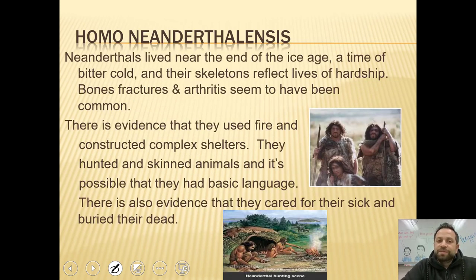So Neanderthals lived near the end of the Ice Age, a time where it was really cold. And when you look at their remains, their skeletons, it definitely reflects a time of hardship. Their bones show fractures and arthritis, and those things are pretty common when you find their bones. There's also evidence that they used fire, and that they were building complex shelters, which is pretty cool, kind of like the homes that we build today.